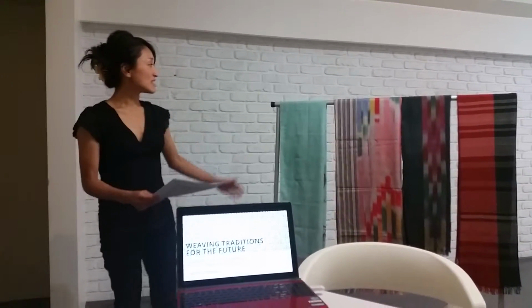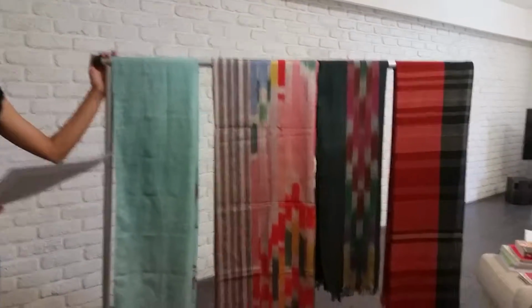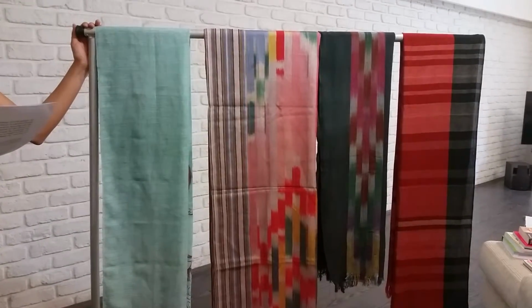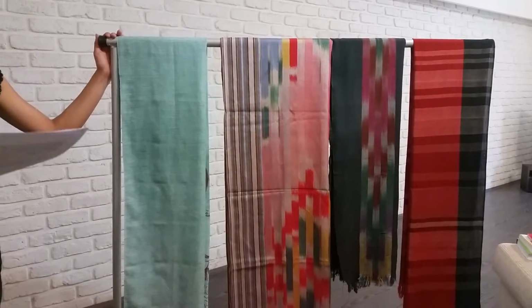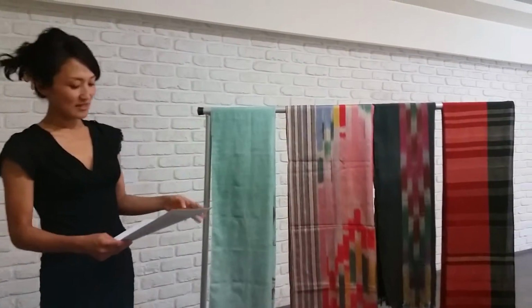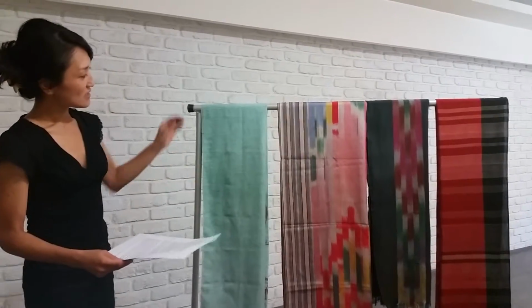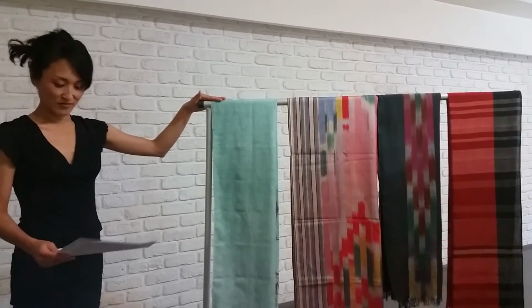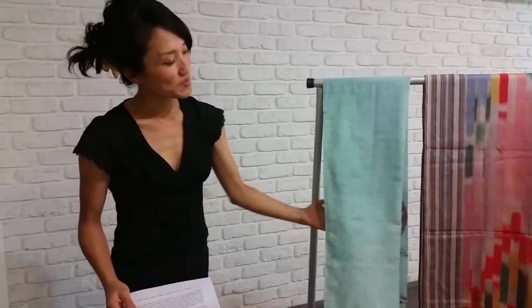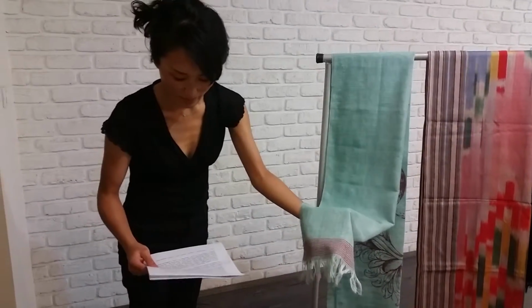Now, take a look at these original textiles. As you can see, they are beautiful, yet practical and down to earth, with a touch of artisanship. Here I have 3 kinds of traditional Iranian handwoven textiles. This is called Kaarbafi. It's a plain cotton weave and comes mostly in a single color with occasional stripes.